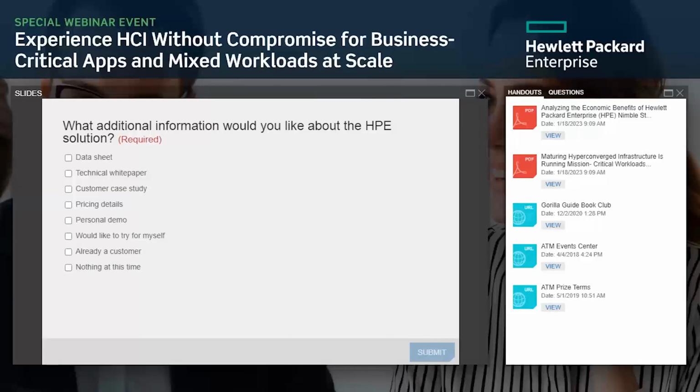I wonder, sort of along the same lines, if you can talk a little bit more about the setup. It looks more complicated than typical HCI solutions. How is it set up? How is it different?